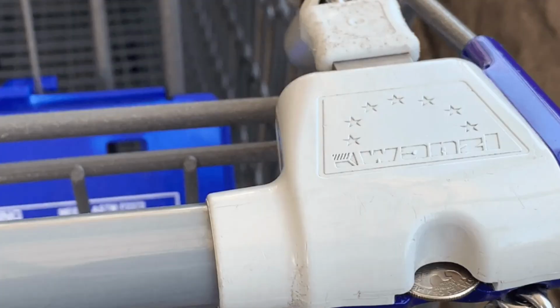Then after you load up your cart with all your groceries, you bring your cart back to the carousel and you get your quarter back. So therefore it gives people an incentive to bring their cart back, therefore not leaving carts in the parking lot and having to pay someone to go and get the carts. So make sure you come with a quarter or else you'll be like, uh-oh, what do I do?